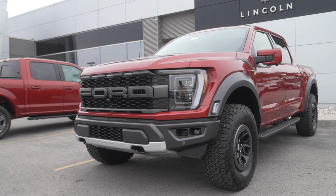Yeah, so one of the things I want to have you check out is a 2023 Ford Raptor. Nice.